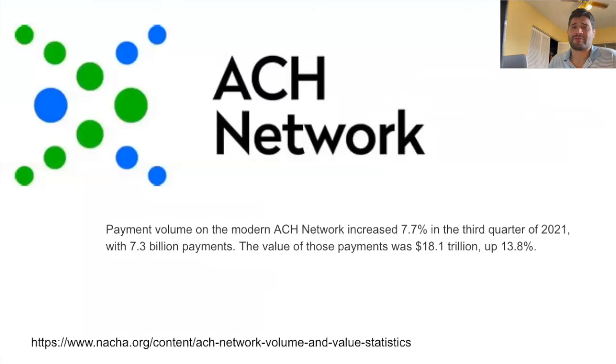This includes direct deposits from work, sending Venmo payments, government taxes, and the snippet here is taken from the ACH website, which just shows that last quarter alone, the value of these payments that was processed was $18 trillion. So it's a whole lot of money. And I know we haven't talked about Bitcoin yet, but I think it's important to first understand what ACH is to really understand why Bitcoin has garnered so much interest.